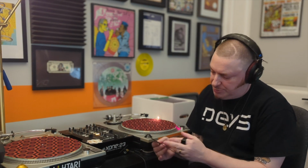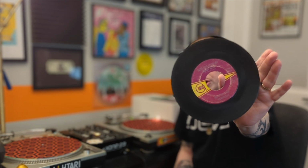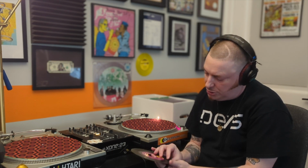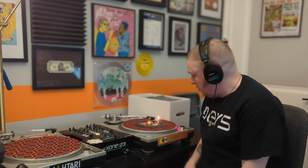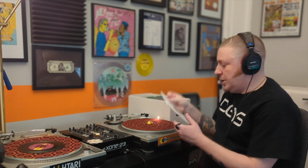Wow. It's a Berry Gordy 7-inch. I don't know how much you'll be able to see of these labels, but I'll hold it up there long enough. Martha and the Vandellas. This is Love Bug, Leave My Heart Alone. That dirt. Oh, yeah. I mean, it's a classic 7-inch, you know.